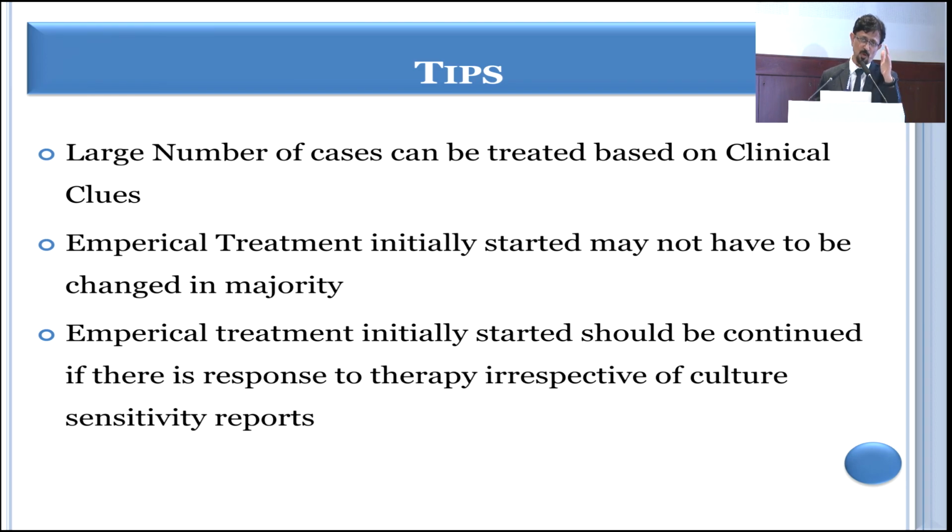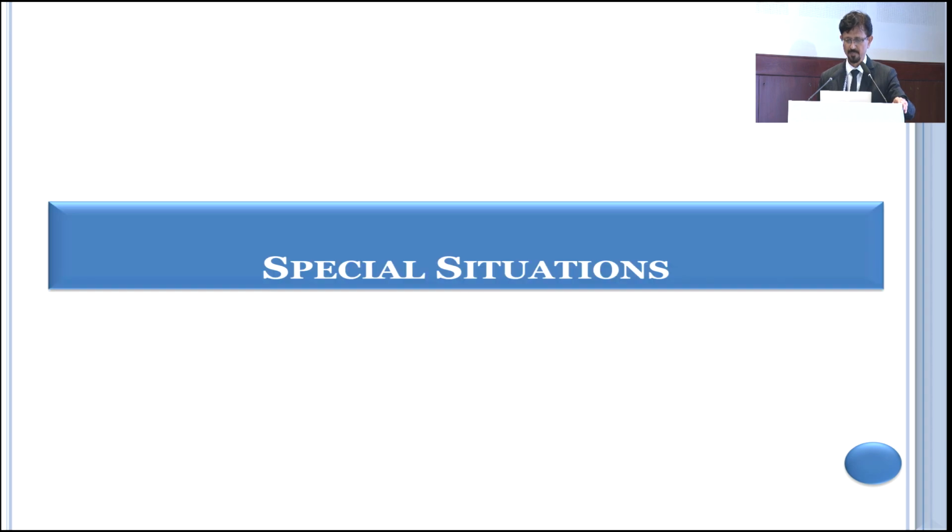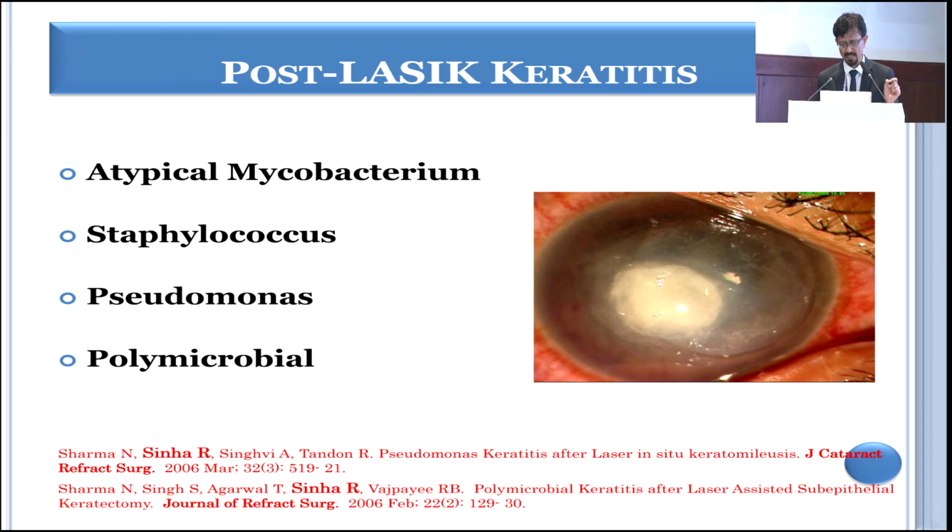And if the response is there and the culture sensitivity is showing something else, then also you don't have to change the antibiotic, because the response is the key. So depending upon the response, if response is there, whatever be your investigative report, you continue with the same antibiotics, antifungals, etc. I'll just talk a little bit about special situations like post-LASIK keratitis.